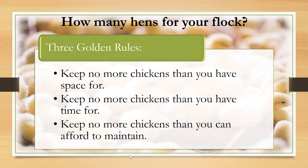So when we talk about how many hens for your flock, there are three golden rules, and basically it breaks down to time, space, and affordability. All right. So keep no more chickens than you have space for. Even though chickens don't seem like they take up a lot of space, they do cover a lot of space when they're in the pen area or the coop area. So the rule is about 4 feet of space per chicken in a coop, and whenever they're outside of the coop, usually about 6 feet of space. That gives the chicken plenty of room to scavenge.